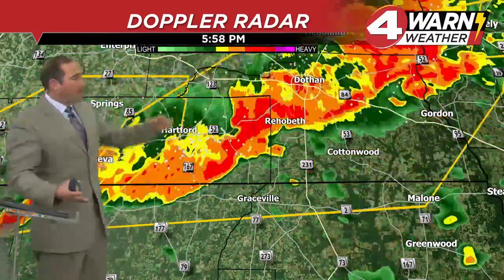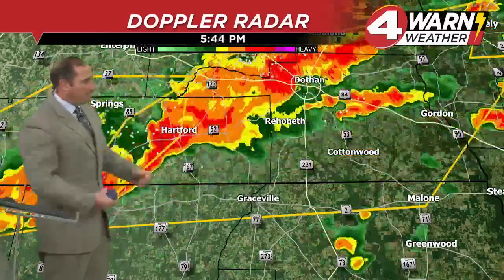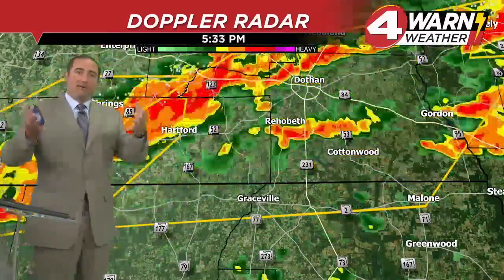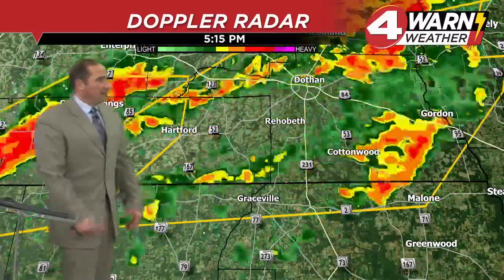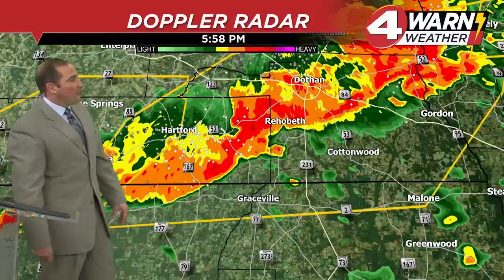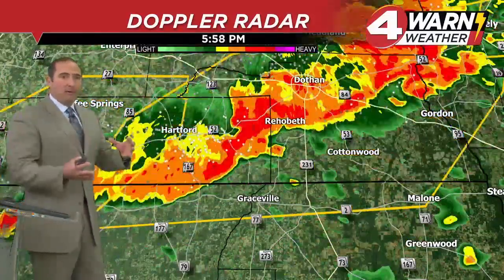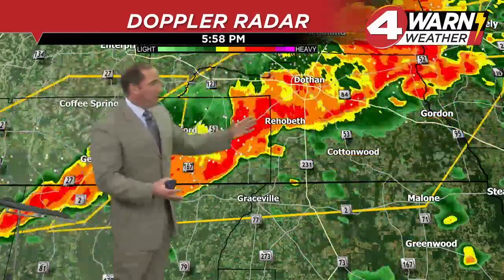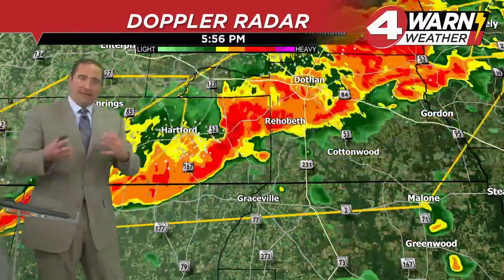Now we have a thicker band, and we have a lot gustier winds within that band because it is able to tap into that wind energy above, and it's really making full use of that wind above, and it's transferring that down to the ground and producing these damaging wind gusts. So over the next hour or so, we'll have one more hour where areas central and east will be impacted by these gusty winds and the lightning strikes and the heavy rainfall.